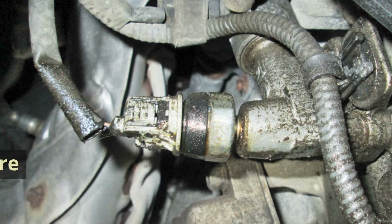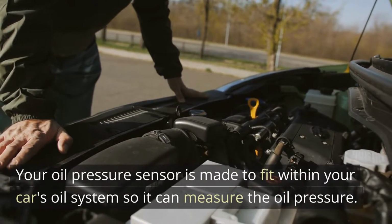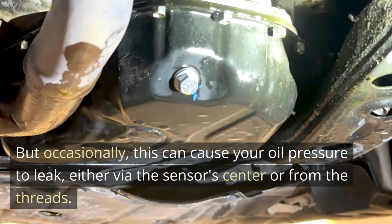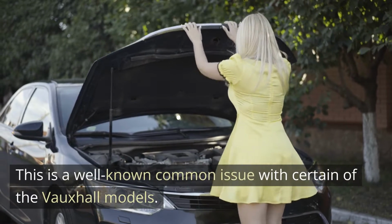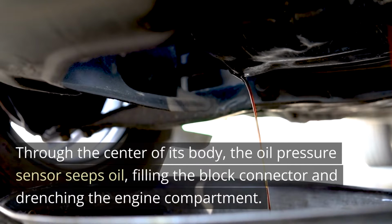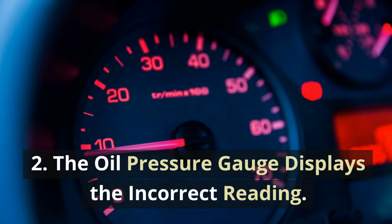So let's get into it. 1. Oil leak from oil pressure sensor. Your oil pressure sensor is made to fit within your car's oil system so it can measure the oil pressure. But occasionally this can cause your oil pressure to leak, either via the sensor's center or from the threads. This is a well-known common issue with certain of the Vauxhall models. Through the center of its body, the oil pressure sensor seeps oil, filling the block connector and drenching the engine compartment.